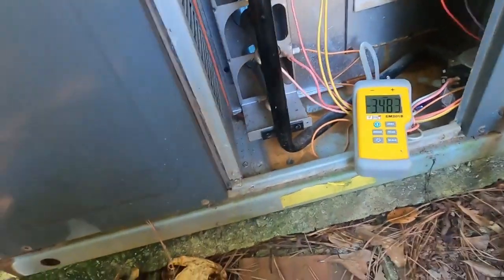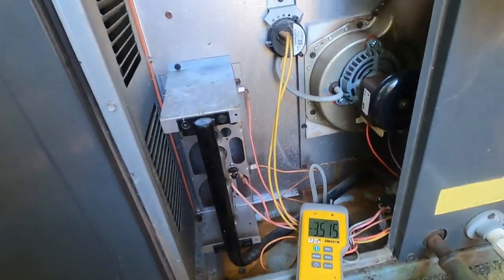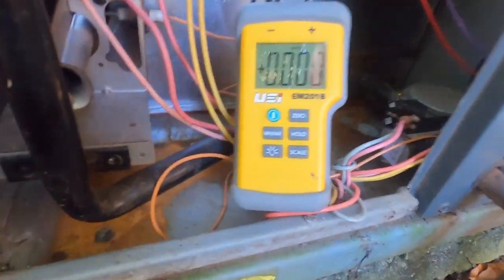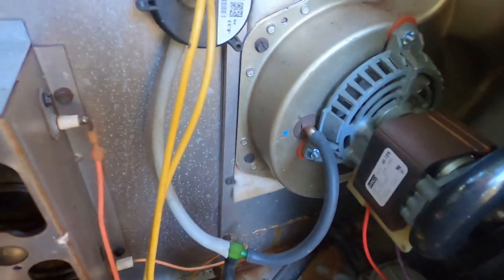Good on that. Draft motor's running fine, which I'll check across that in a minute. We'll see what our draft pressure is. So I've unhooked from the gas valve. Now I'm going to check.